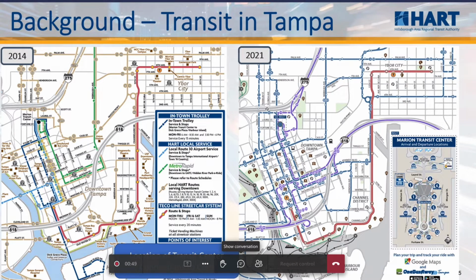Some of the issues that make transit challenging downtown are the location of the Marion Transit Center. It is in the very far north side of downtown. Before 2017, with some changes that were made, none of the routes from the north you see on Fowler Avenue and Tampa Street there, 4 routes, could get you into downtown without forcing a transfer downtown.